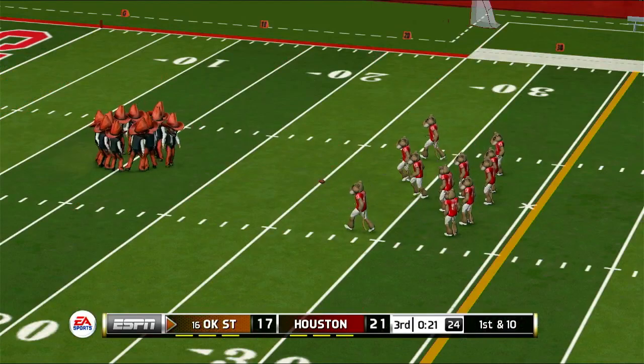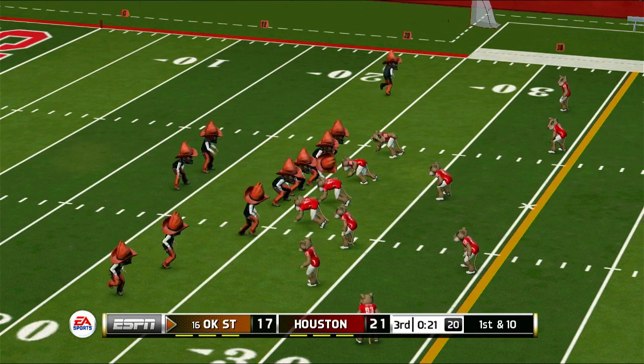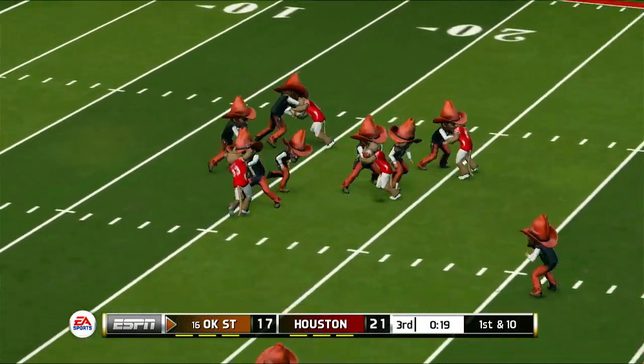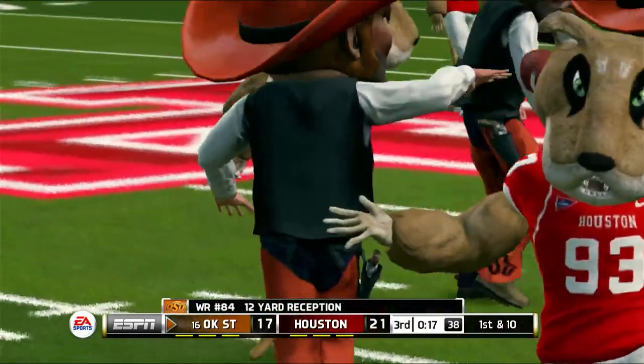Let's see how the defense responds now, coming off that big play just a moment ago. You know, you wonder about the mindset and the psyche of this football team. After the turnover on the last possession, it's going to be interesting to see what they're really made out of here. This is an important possession for this offense.